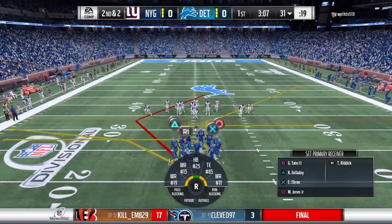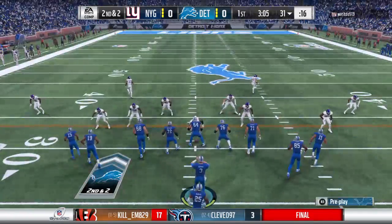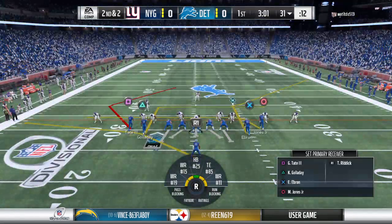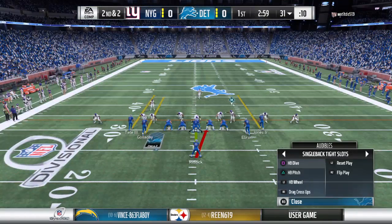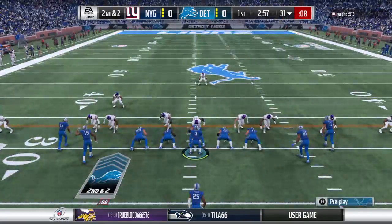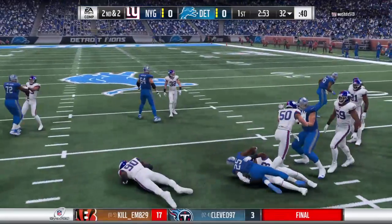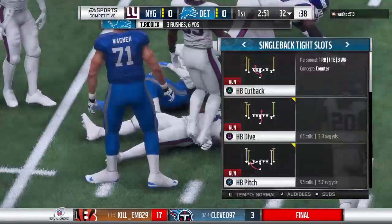Second down following the run. And some extras coming up on the line here, readying for the blitz. Detroit! They go back to Reddick. And he'll scratch out only about a yard up to the 32.